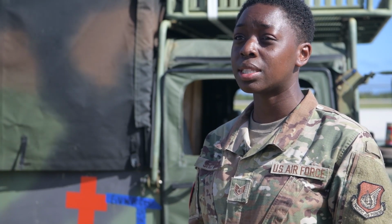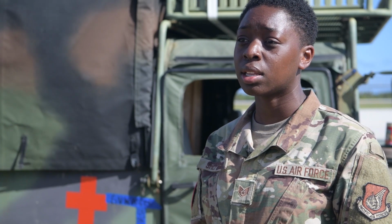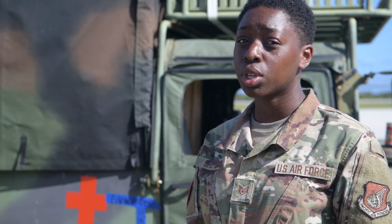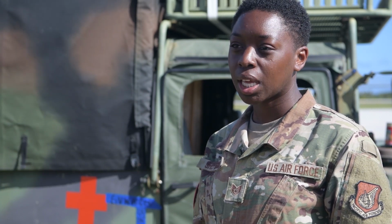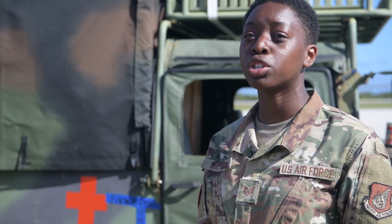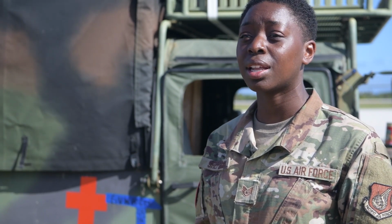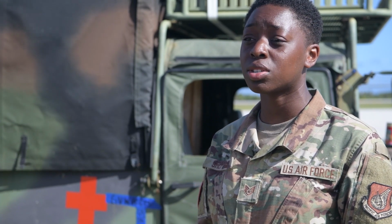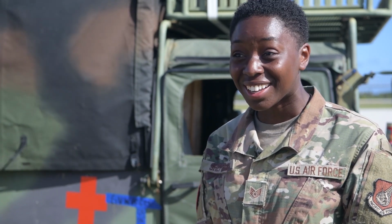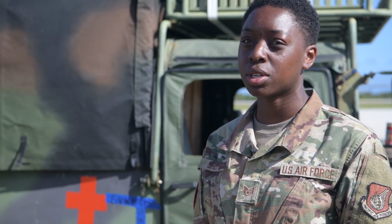So it's important that our team knows how to properly load patients and offload patients. Like for this exercise, we're using Humvees. So that's a little bit more complicated. So we just have to make sure that everyone is well trained. And if a patient is too heavy or if someone cannot load the patient, it's important to have open communication and for them to make sure that they're saying, got it or I don't got it. So patient safety is important, and also the safety of our own personnel as well.